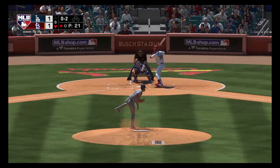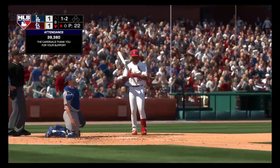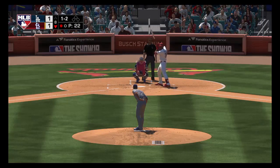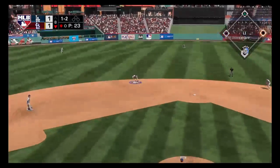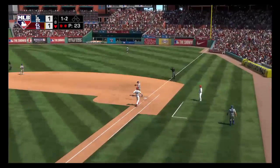Here comes the 0-2 pitch. Just off the outside that time, laid off for a ball. One out, nobody on. Drilled on the ground to short. Seager right there. Throw gets him, 2 down.